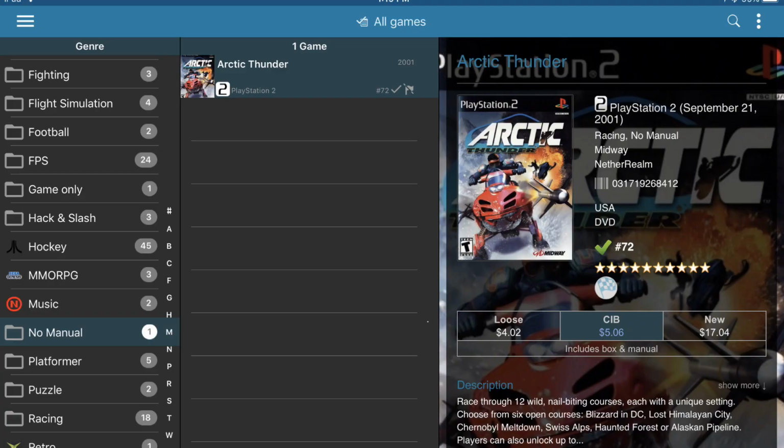You'll also see I have a folder called Game Only. And that is set up so that if I just have the game, usually it's like a Nintendo cartridge or a Sega cartridge. Once in a while, I'll pick up a PS2 or something that's just the disc. So that lets me know that I have the game, but that's all I have is the game. So if I'm out and about and I see the box for it or I see the manual for it, now I know that, hey, I'm going to go to my game only folder and see what games I just have by themselves, and then I can decide if I want to pick it up.